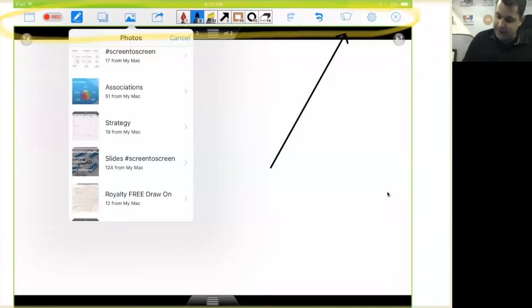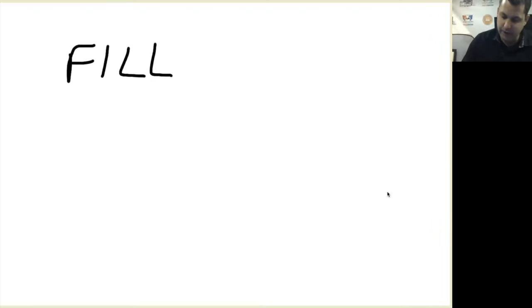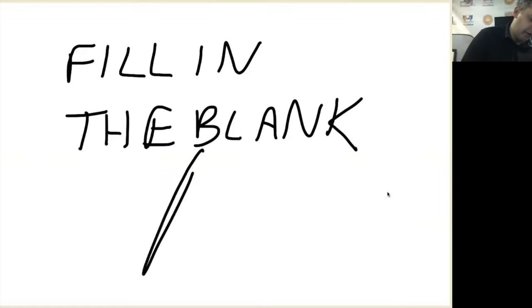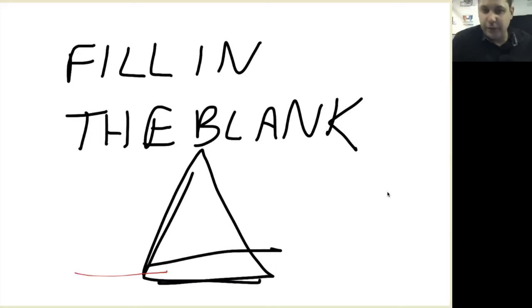Another thing to think about is the concept of going from a bulleted list to fill in the blank. I've already demonstrated this, but when you have a fill in the blank visual, now it's more about them. If you have a bulleted list, and we take a look at, let's say, a lower level of learning, if you're familiar with Bloom's taxonomy, this is where it's more informational, which is good for bulleted lists.